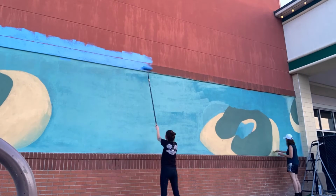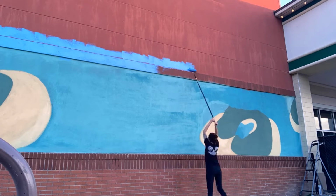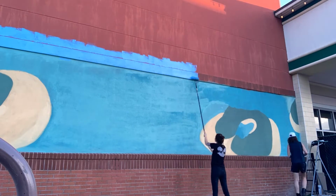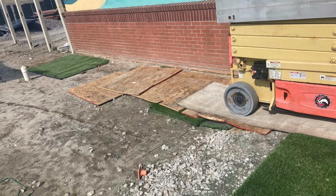and how they work with different surfaces and all that. So you'll find when you get into these kind of surfaces like stucco, they're really porous and it takes a lot more paint. So that's something you've got to account for. One thing we didn't account for was the ground, the unevenness of it.